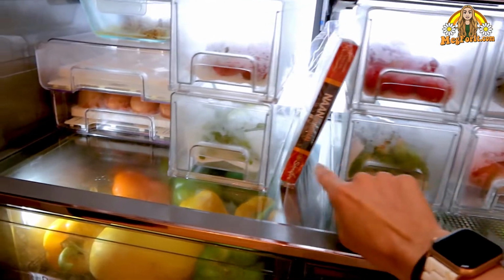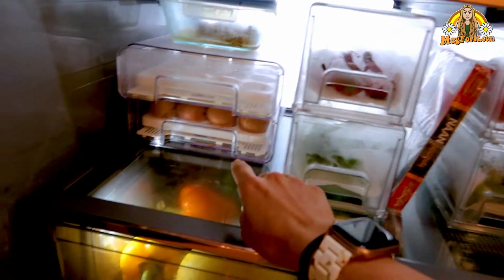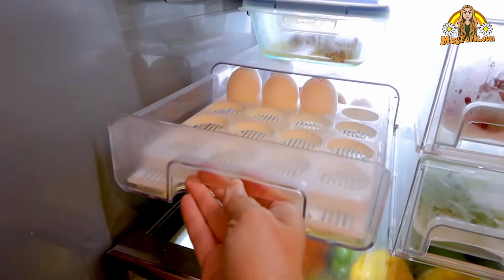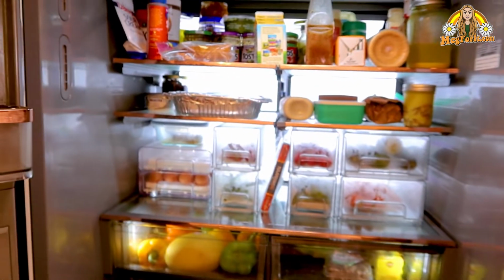I gotta use those pretty soon. And then green onions, and then some strawberries. And then I love this little egg thing because you can store more eggs than just in a carton. Ooh, and then when you have the fridge open for too long, it starts to beep at you. Do you hear it? So that was a little tour of my fridge and how I organize it.